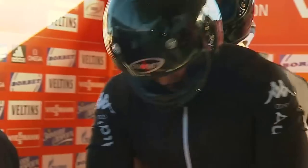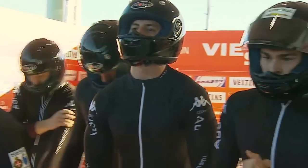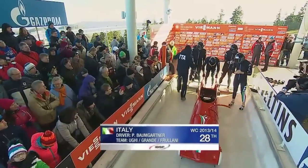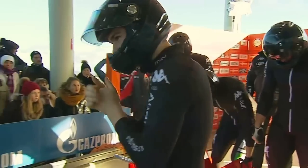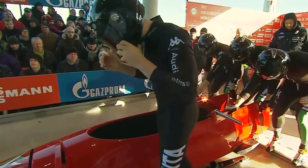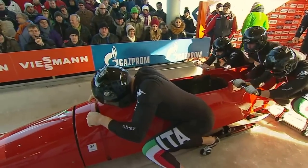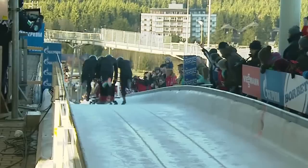Well, with no Polish crew, as there was yesterday, our 24th and last team now is yesterday's first-timers. Patrick Baumgartner, Constantino Ugi, one of the more experienced brakemen, with Alessandro Grande and William Frullani. First time in a few years we've had a second Italian sled since the retirement of Fabrizio Tassini. And this is a young driver here. Now they've just been put together. It's like an all-star team, so let's watch them get in.